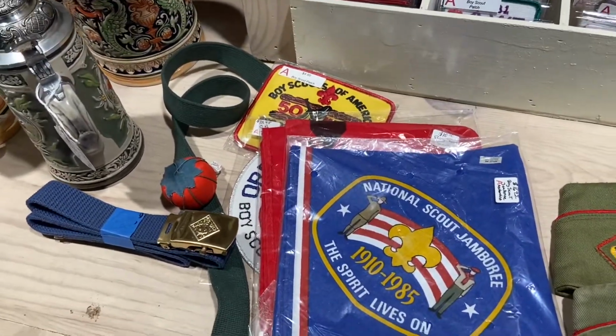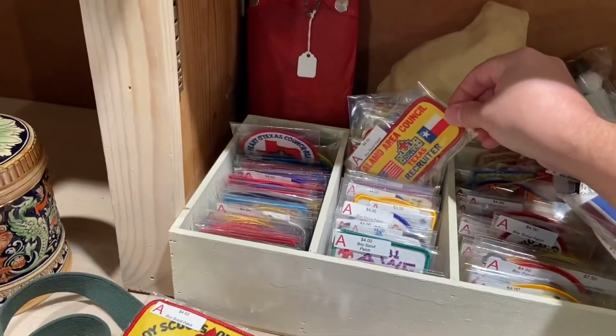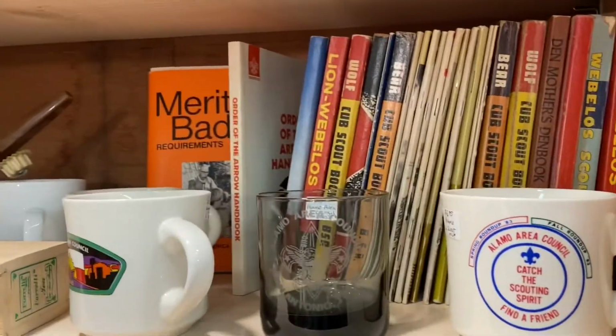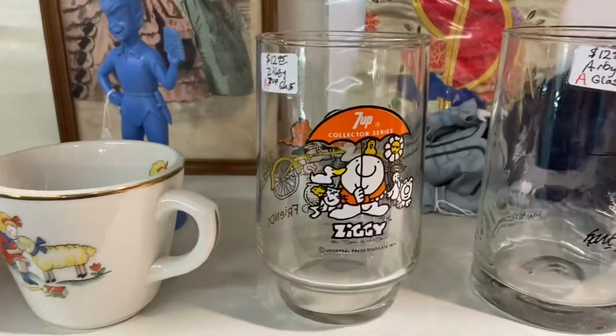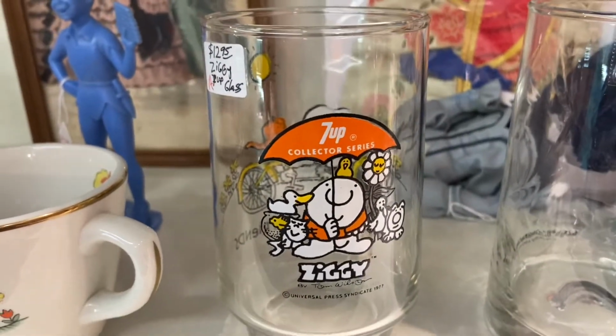Lots of Boy Scout memorabilia. I'm an Eagle Scout, so I still am interested in Boy Scout stuff. But I'm not selling any of my Boy Scout stuff. I was kind of sad that we gave away a little bit of our dad's, some of our Boy Scout mugs, but we gave it to a lady in our troop.